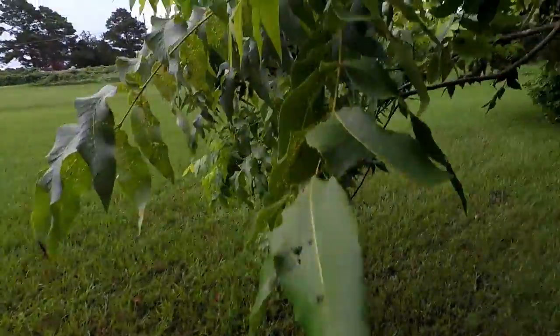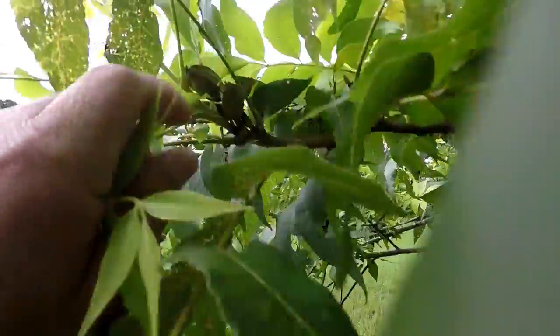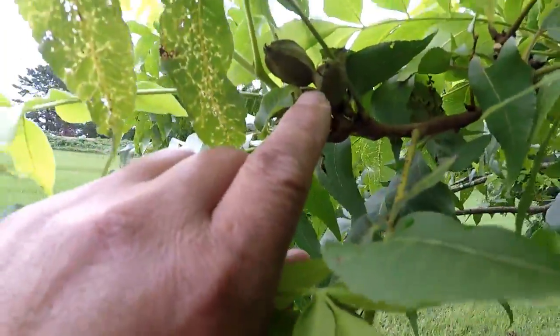Ooh, the mosquitoes are bad out too. Oh, there's some more right there. See if you can see that.